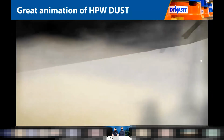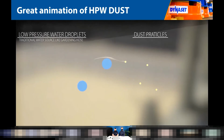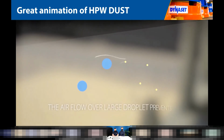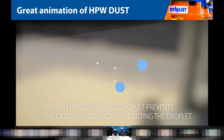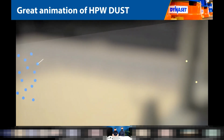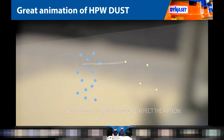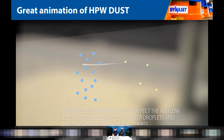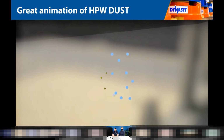When watering the worksite with a traditional low-pressure dust suppression system like a gardening hose, the airflow over the large water droplets prevents the dust particles from contacting the water droplets. In this case, the dust particles continue flying around them. With a high-pressure dust suppression system, the small water droplets of the high-pressure water mist won't affect the airflow. The dust particles make contact with the small water droplets and fall down due to the increase of their mass.